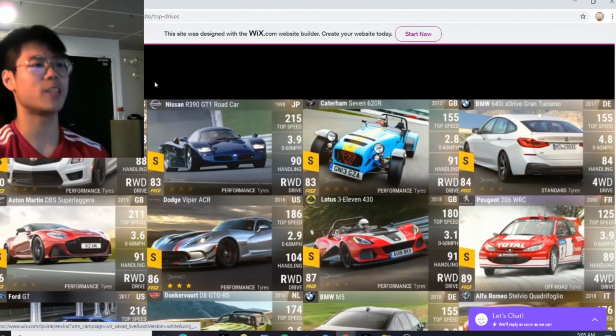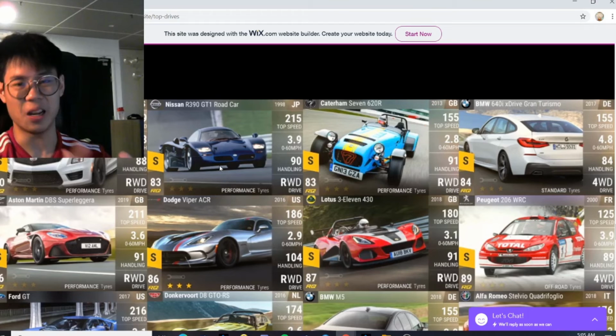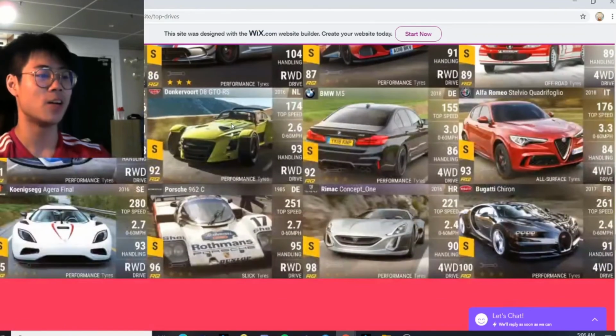It's amazing. And then once again, I have the R390 because it's such low RQ with such high MRA. It's a great drag car to save your RQ, in quotation marks. It's a legendary, but it's a low RQ legendary nonetheless. So some great cars in here.